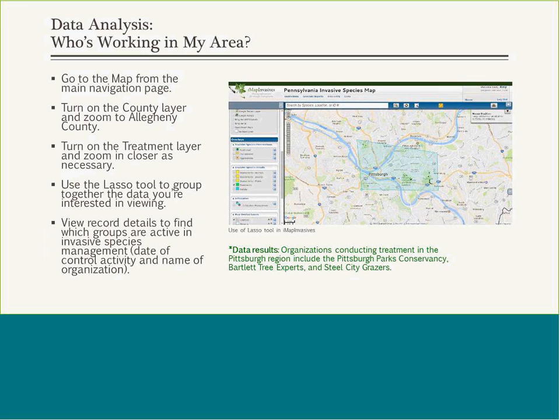And so in my particular example where I was the president of a local land trust, I wanted to know about what's happening in Pittsburgh. My results tell me that organizations conducting treatment include the Pittsburgh Parks Conservancy, the Bartlett Tree Experts Group, and Steel City Grazers. And so again, this is based on data reported to IMAP. There may be other efforts that are happening that just are not logged in the program. Once they are logged, you can see that this type of analysis is really easy to do.